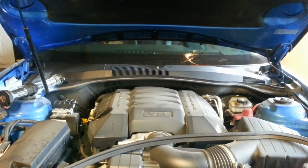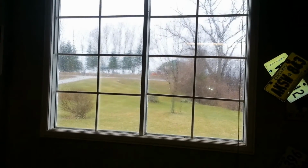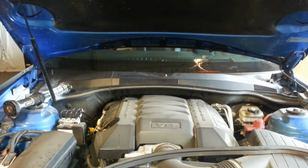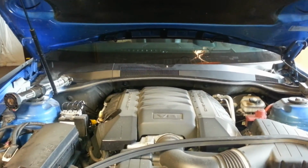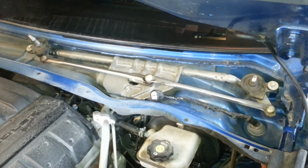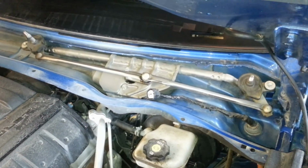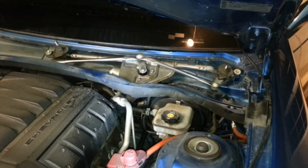Rainy day. Prove it. See? There's rain out there. The wiper motor seems to have failed. At least I think it's that way. Anyway, pull off the cowling. I thought it. My motor's cacked. 2013. Barely even used it. That's more like it.